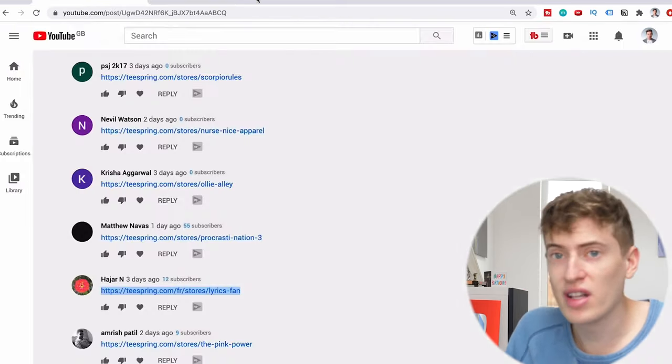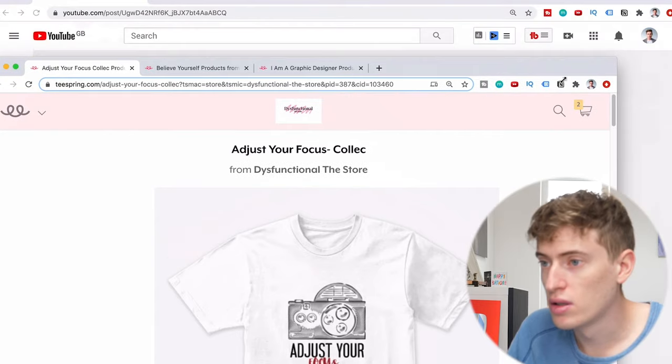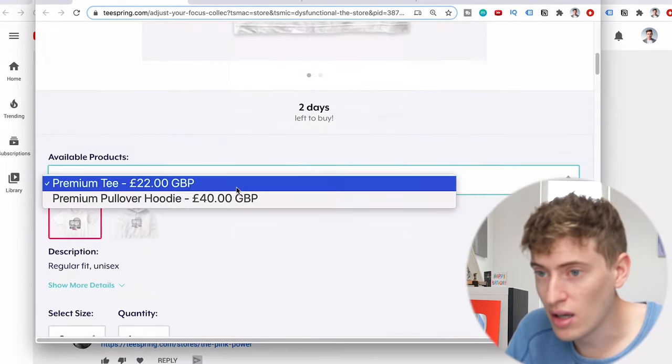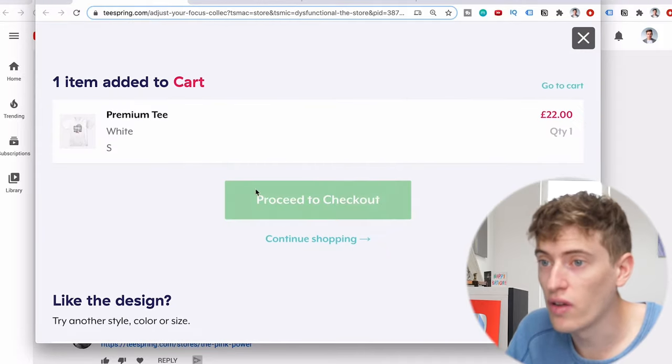Right, I think we're going to stick to these three because it's been 14 minutes. I said 15, so let me bring the screen back on. Let me add all of these to the basket. If I can get this as a sticker. Nope, I can't. Right, £22. Cool, that's expensive. Right, let's add this to the cart.